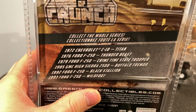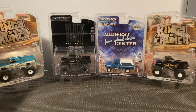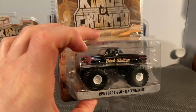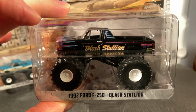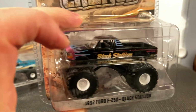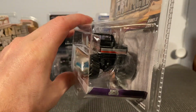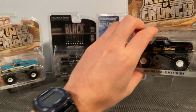And of course, on the right hand side we have Black Stallion. So let's go ahead and take a look at Black Stallion. It is the 1992 Ford F-250 of Black Stallion, looking very nice in the box. We're going to take this truck out also and check it out of the box.